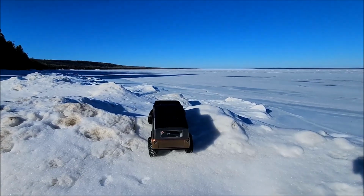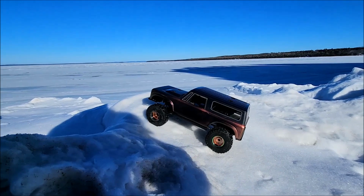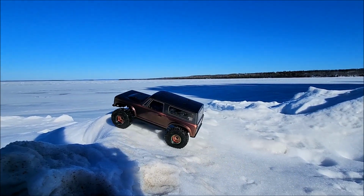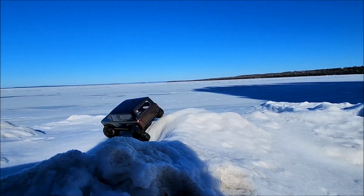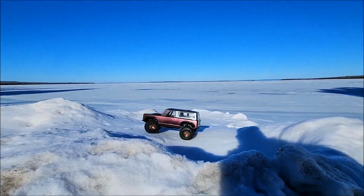I really like how this thing drives too. It's just awesome. Not sure what I'm hung up on, but should be able to get over that. Woo! Doesn't it look good, guys?